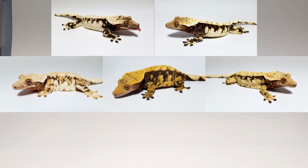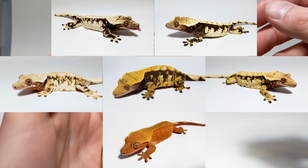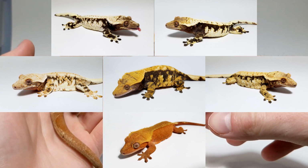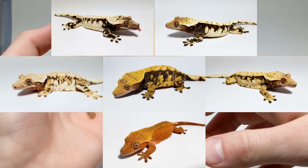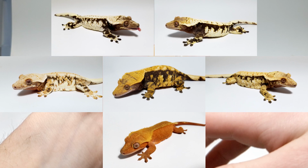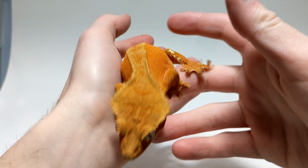And then lastly, we have Julia here, Red Phantom. Depending on which male she's with, neither of them carry the phantom gene, but I'm hoping for some red high white animals that are carrying the phantom gene, ideally. But I would just be happy with any red animals out of these two pairs. So that's what we got going on for Vector / Diamond.